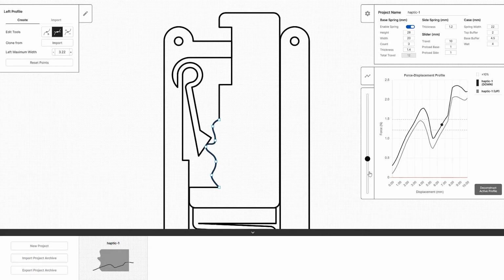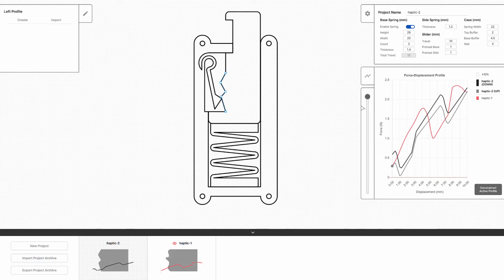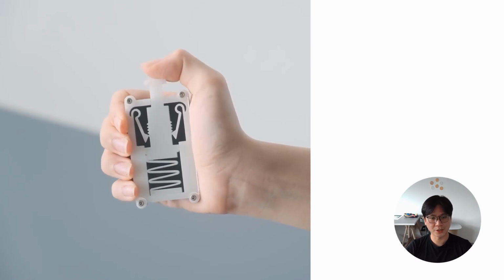Designers can interact with the virtual mechanism and see how it moves next to the FD curve. Designers can also compare different profiles and their estimated FD curves. In terms of fabrication, the sandbox generates all the necessary laser cutting files to create a swatch like the ones shown here.